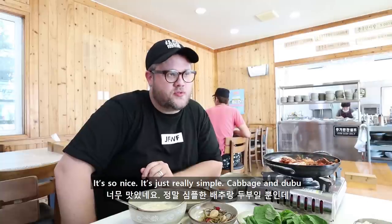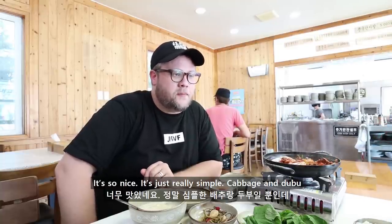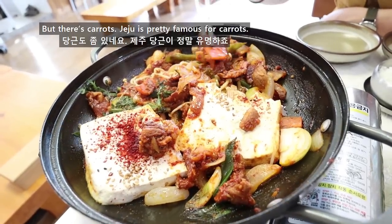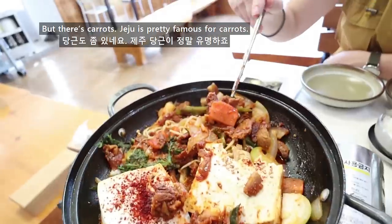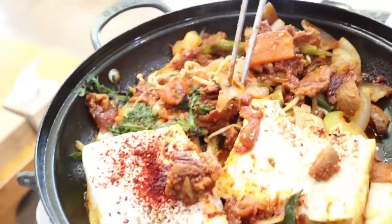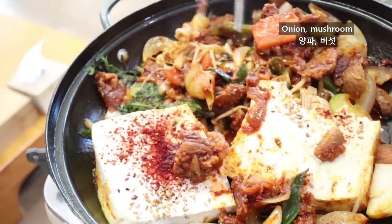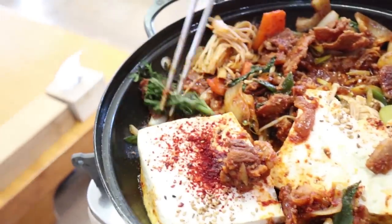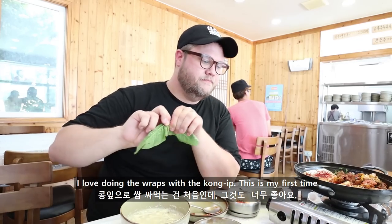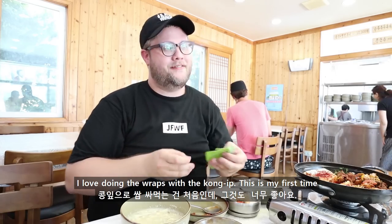So nice. It's just really simple, cabbage and dubu. It works as a palate cleanser. But there's dubu, carrot. There's carrots. That's amazing. Jeju is pretty famous for carrots. And those are really good carrots. Yeah. Onion. Mushroom. What is this? I think it looks like soup, but I don't know. Oh man. I love doing the wraps with the kongyip. It's my first time ever.